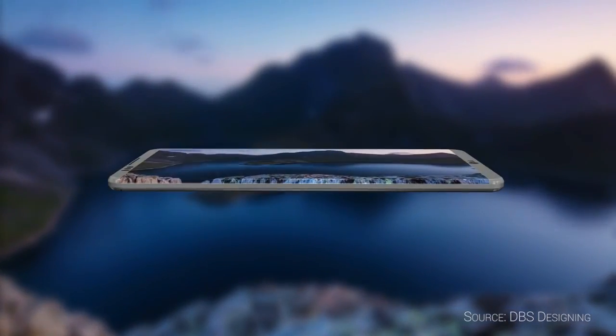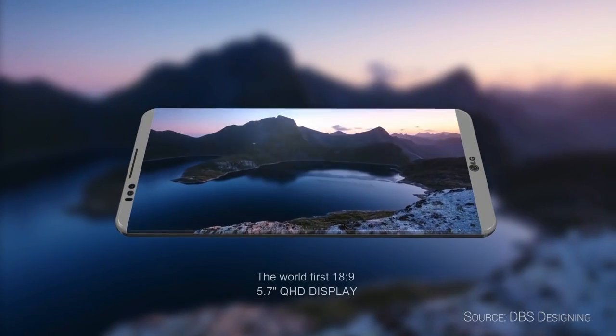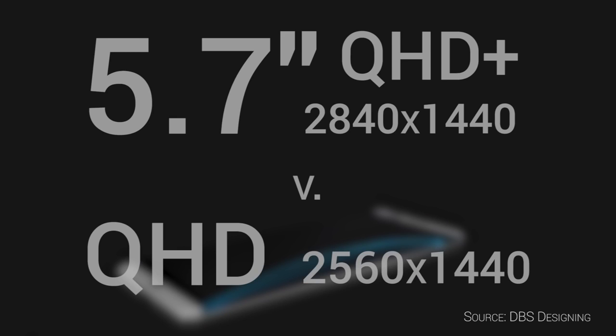Number 5, and this is probably one of the biggest ones, at least one of the difference makers for the phone. It's going to have a different screen resolution and new screen tech. So LG is going to be calling it QHD Plus on its 5.7-inch screen, which is going to have an aspect ratio of 18:9, which I guess could be 2:1 if you just do the division. So it's going to be 2880 by 1440 as opposed to regular QHD, which is 2560 by 1440.